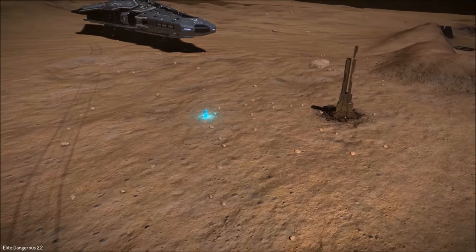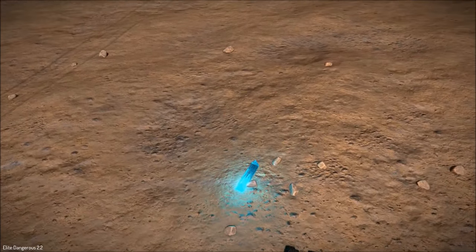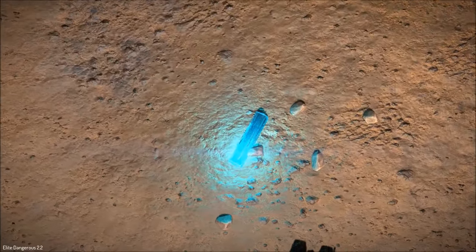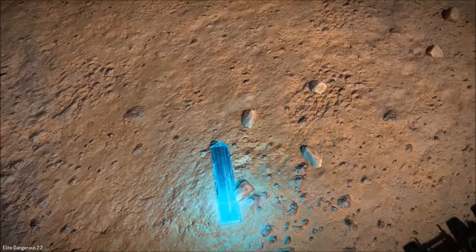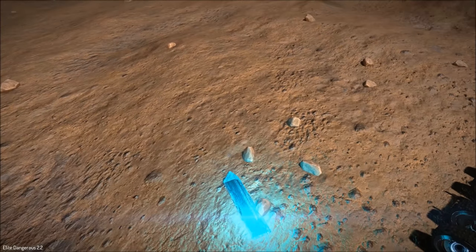So here we have an ancient relic, and ancient relics are found in these obelisks that rise out of the ground. When you get close enough to them, they pop straight out, and they remind me very much of Promethean technology from Mass Effect, the Mass Effect series. And if you haven't played that, I do recommend that you do, because it's a good series of games.